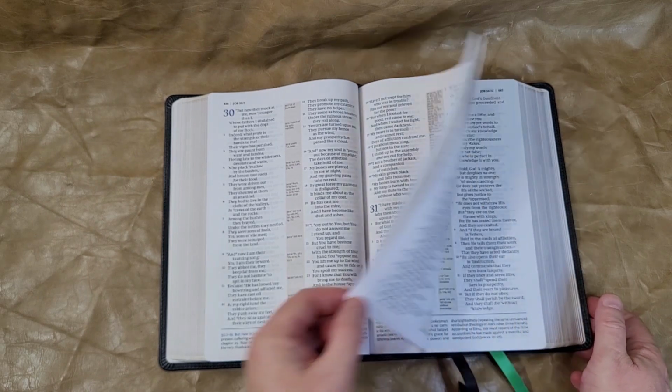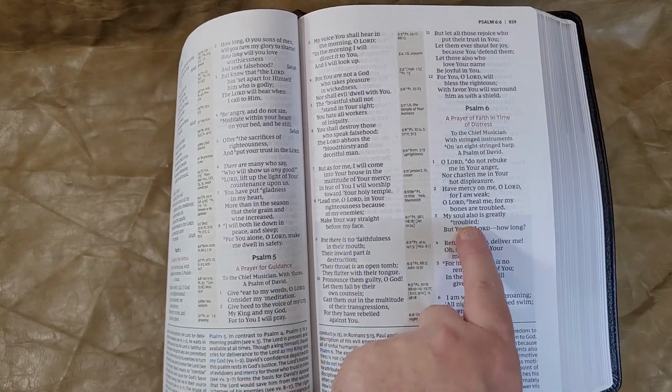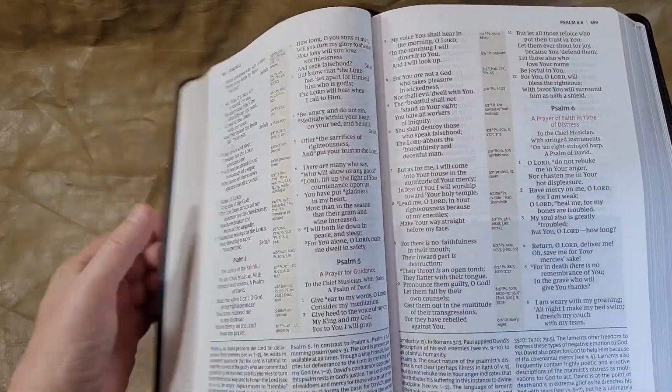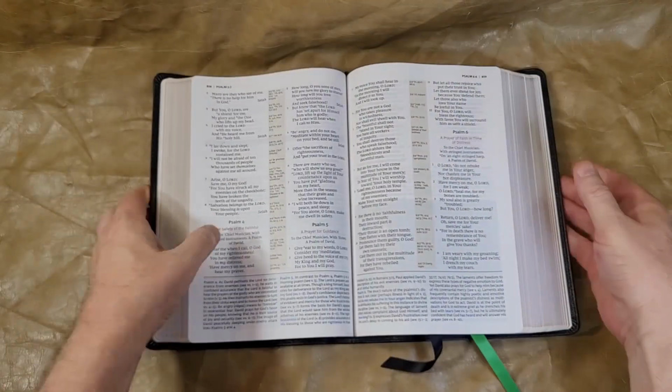Poetry is separated in good places. You rarely see a line with a single word. Here's one, but there's not many. Not many at all. They're divided in really good places.